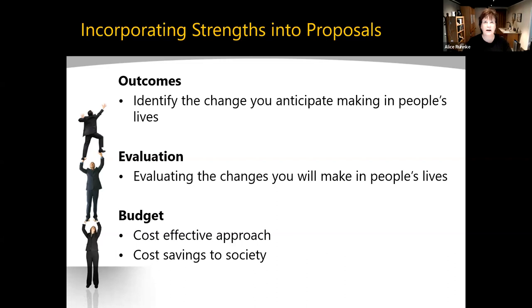So let's say you take individuals and you work with, let's just say, the unemployed. By moving people from unemployment to an employment situation, it helps them personally, but it also helps the community by not having to pay unemployment benefits and things like that. So you're showing that if we invest this up front, it's going to save us money in the long run. If there's any way to make that connection of cost savings, I think that really makes your budgets very strong as well.